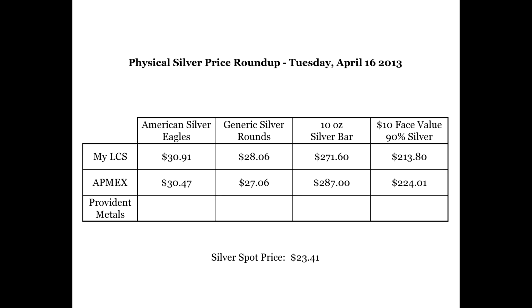So, when you're looking at this specifically, the generic silver rounds, I believe it was their signature brand, you can get for exactly $1 cheaper through APMEX. For the 10-ounce silver bar, the cheapest one I could find, it was a definite savings to get one from a local coin shop. And then, of course, not at all for the 90% silver. Silver Eagles, right around the same.